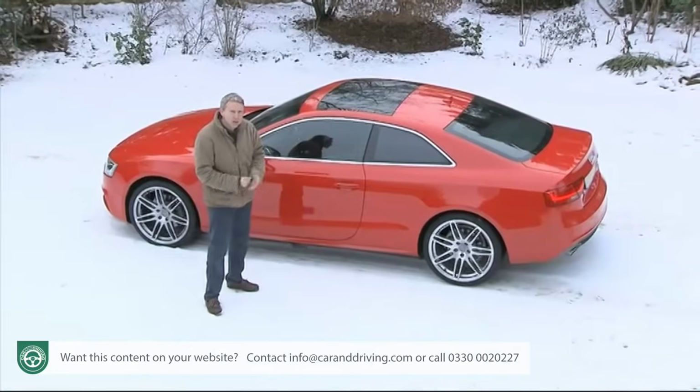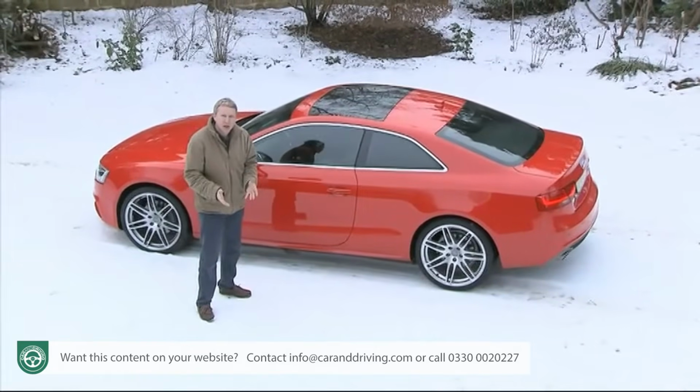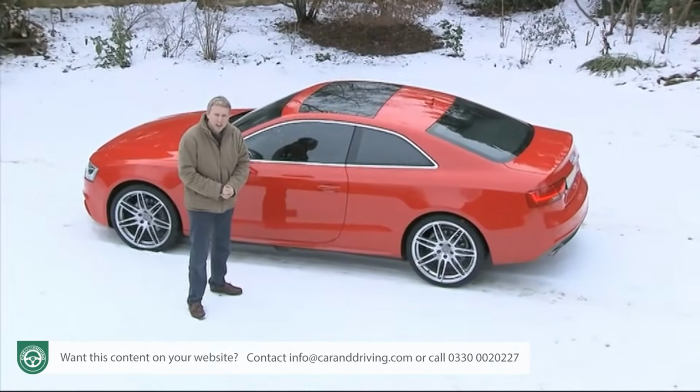That's something that'll be essential if this car is to continue to be able to face down its arch rivals, coupe versions of BMW's 3 Series and the Mercedes C-Class. Let's find out.